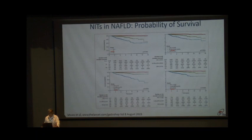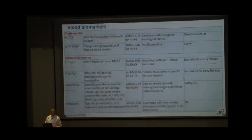Just to emphasize, with a carefully done liver stiffness measurement and a properly designed study, you will have almost similar outcomes. NFS may not be as reliable as others. Let's go to other biomarkers, and this is my favorite, which is not done: procollagen 3 peptide.